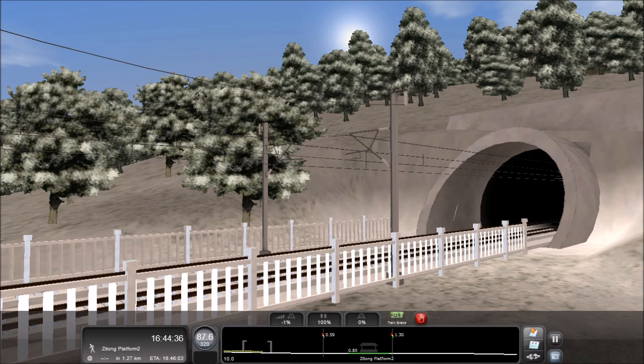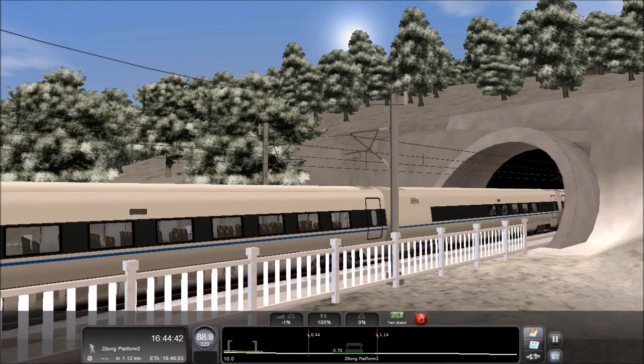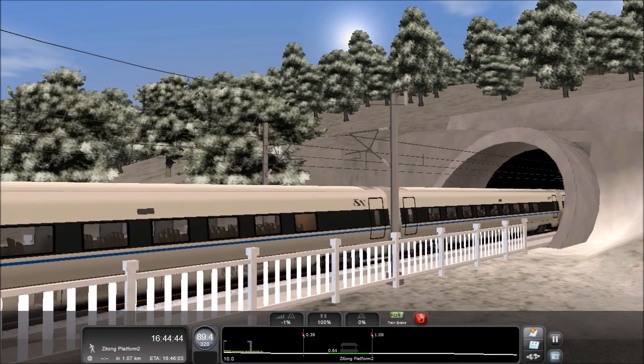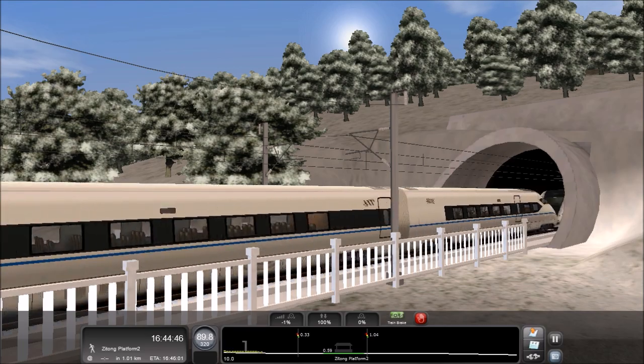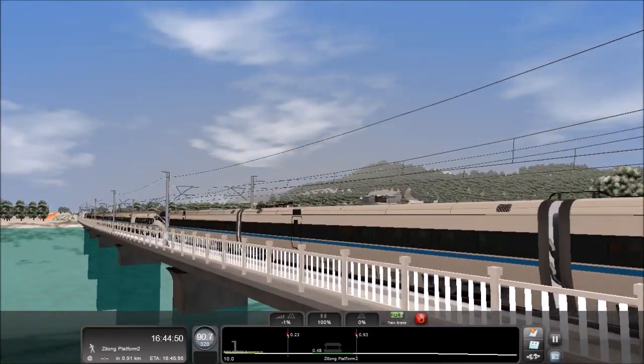The train is indeed coming out of the tunnel any second now. Yeah, here we go. So look at that. That screenshot failed spectacularly, but never mind. And there it goes. And then there's the other train. The failed train. Such sadness.